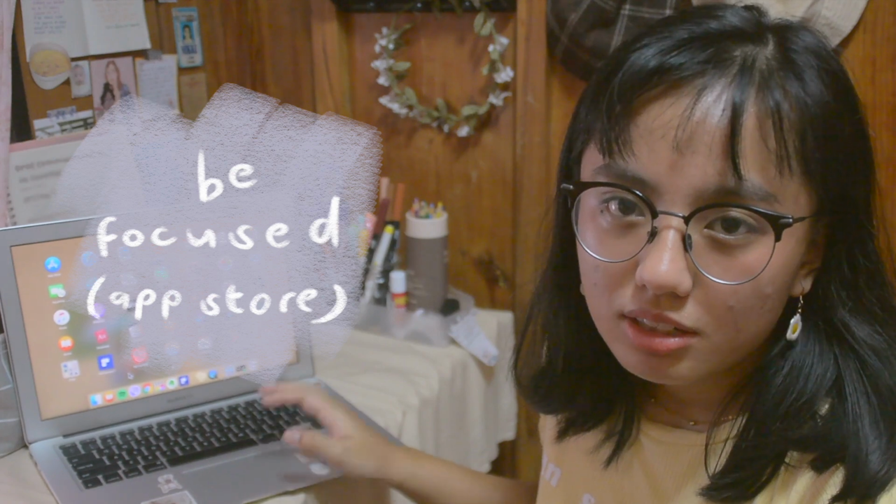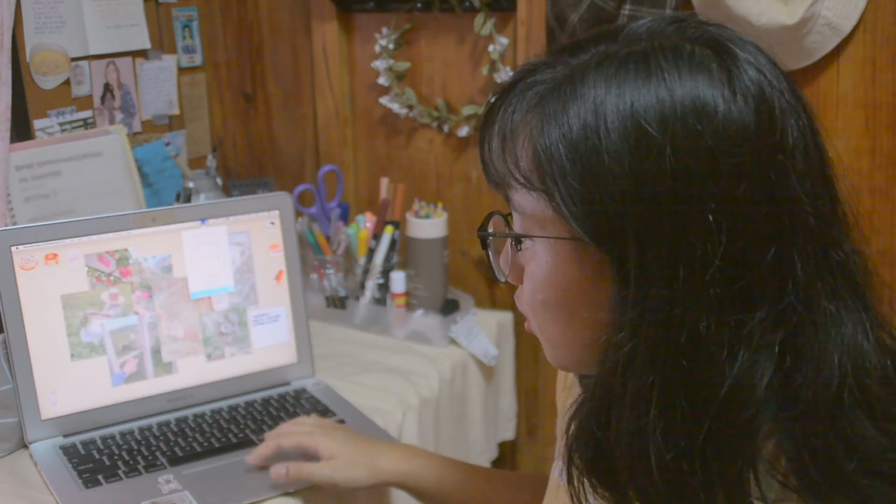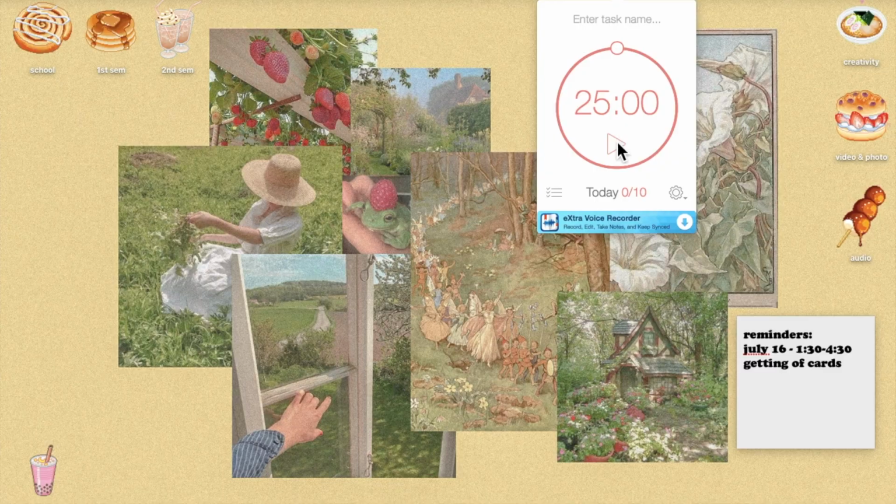The next thing I want to talk about is Be Focused. It is basically a Pomodoro timer where you work for 25 minutes, and you can have a break for 5 to 10 minutes. Usually what I like to do is 4 batches of 25 minutes. Then I take a break for 20 to 25 minutes. It helps me become more productive and helps me get my mind focused on a lot more things.